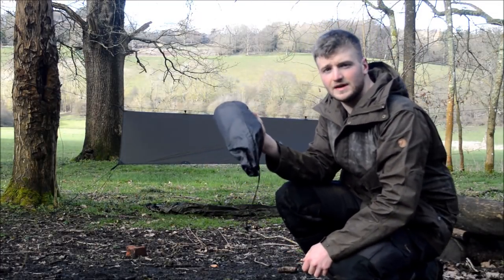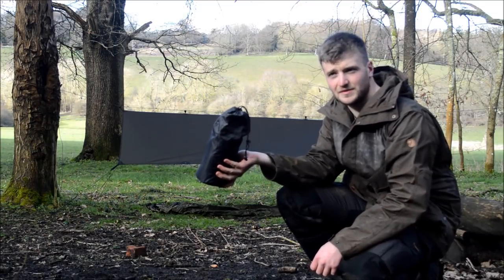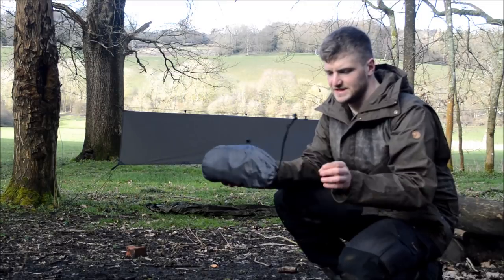Next up, we have my Thermarest NeoAir XTherm. This is going to give me some insulation from the ground. Really comfortable night's sleep, this is.